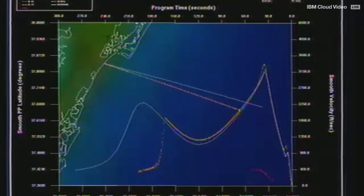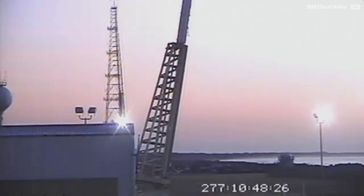So the Aspire team is now deploying recovery boats to converge on the anticipated splashdown location so that we can retrieve all the valuable data that we have that's on the vehicle, which includes data about the deployment of the payload, and also bonus data about the parachute inflation.